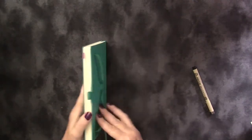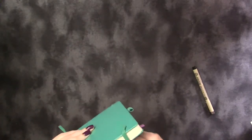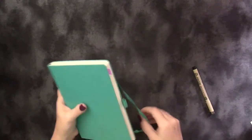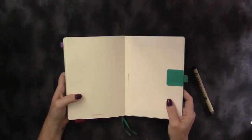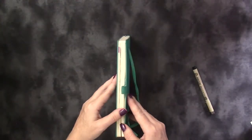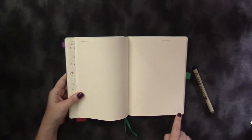This is a Leuchtturm, which is a very popular usage for bullet journals. It's got graph paper in it, and it has this that kind of goes around it, and in the back it has a pocket. So I've been using this Leuchtturm since February, and I quite love it. You can also get Moleskines. The benefit of a Leuchtturm is that it has the page numbering on it, which is really handy. You don't have to go in and number your own pages, but you can.